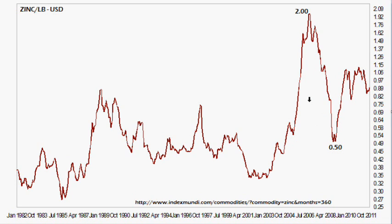But I do have this. This is monthly data. Not too sure what the intraday highs or lows happen to be. But what I do have is the price going back to 1982. And we have this low of 50 cents. We have this high of 2. And we even have this low, which I'm going to be talking about as well.